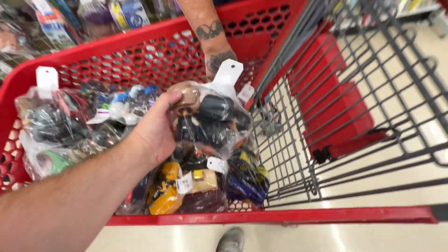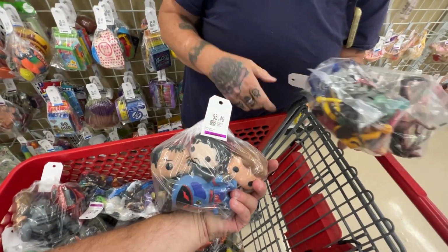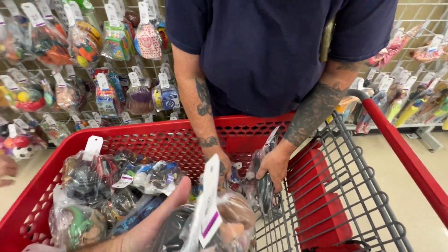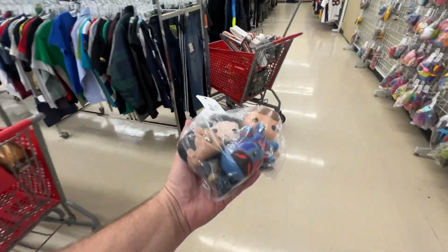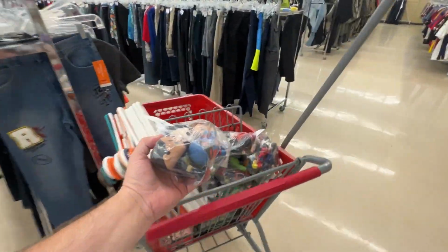Found another bag of Funko Pops, but this one was actually priced, I think, about the same or less and had an extra Funko in it. So 3 plus just a generic toy. I'm going to pick that up. I'll definitely make a few bucks on it. I could put some on Whatnot too. So that was a lot better than I expected.